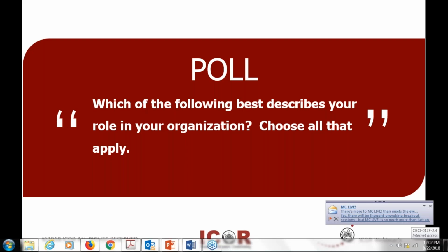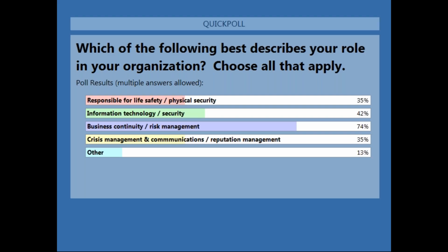It looks like just about everybody has voted, so let me go ahead and share the results. Hang on, I shouldn't have done that. Looks like about 74% are involved with business continuity or risk management. The next largest group is information security and information technology, followed by a tie for life safety, physical security, and crisis management and communications.